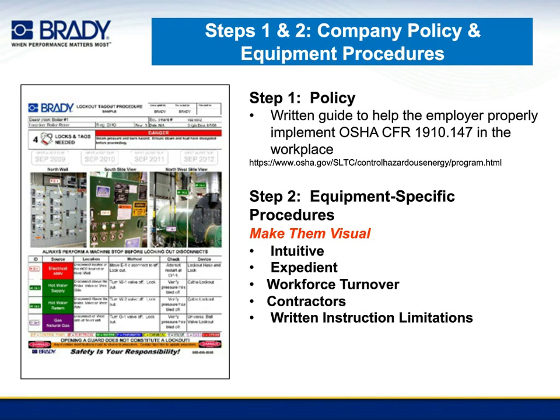So let me refer you here to this little URL reference. This is to the OSHA site. The OSHA site itself, if you're not familiar with it, you should become familiar with it. It's really an excellent resource, a great place to learn and gain some additional understanding.